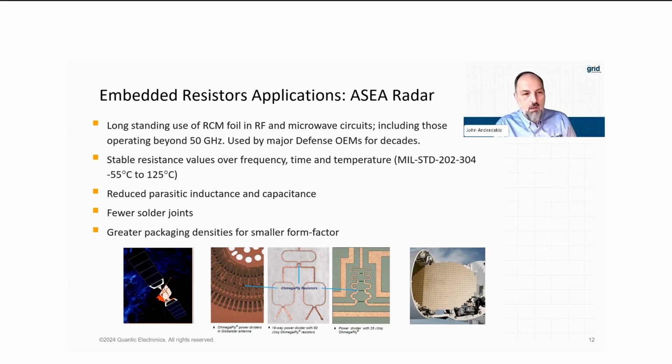And also the material is very stable over frequency, time, and temperature. We've tested it from minus 55 to 125 degrees C, and typically the temperature coefficient of resistance is less than a couple hundred parts per million. So it really doesn't vary much over the typical normal operating range of temperatures.